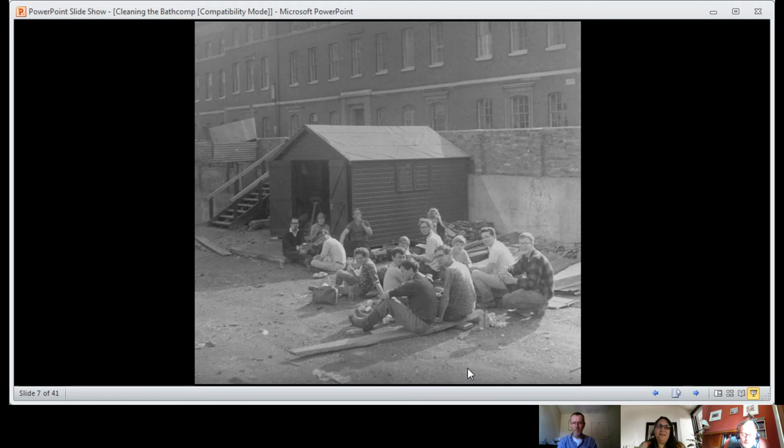And this is one of the really charming team photos you get of archaeologists who are often lounging around having their tea, but this is just such a nice photo. I thought I would show it. Sorry, Jane, that's Customs House in the background, isn't it? Yeah, it's the other side of the road.